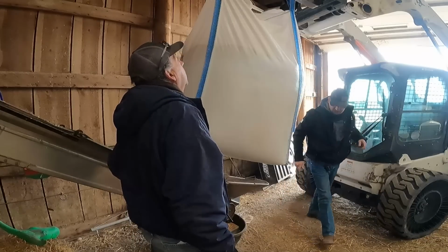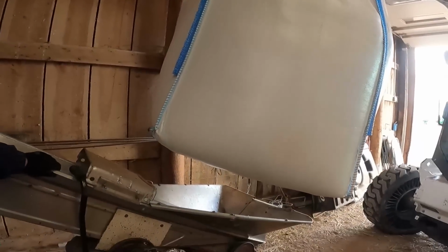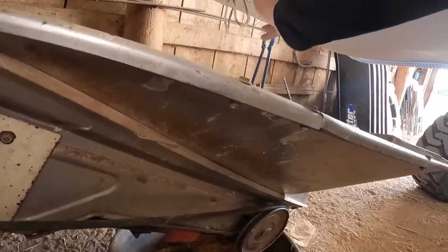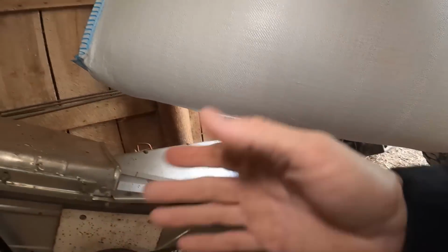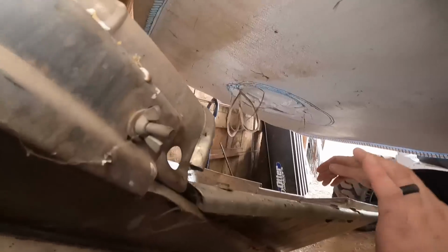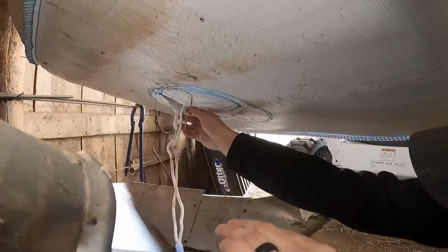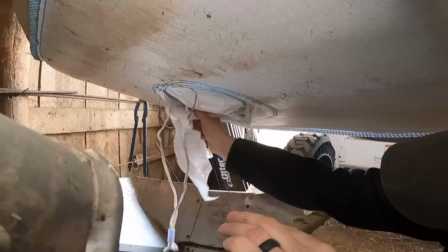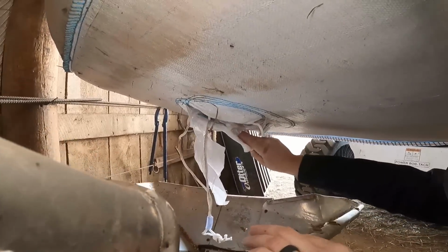Nerve-wracking at all? Nope, not a lot. Okay, so what we're going to do is open up our valve here and try to filter it out as slowly as possible. I hate working underneath these bags. It's slightly spooky, really scary. There's our noodle.